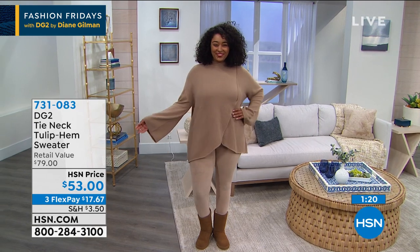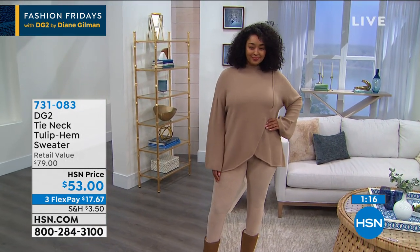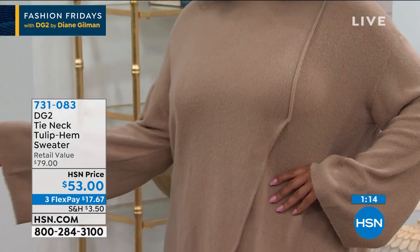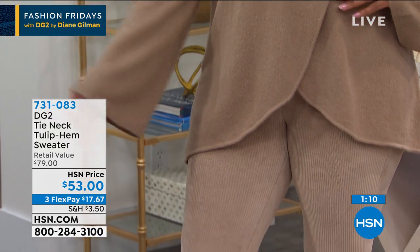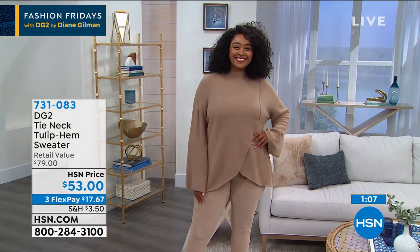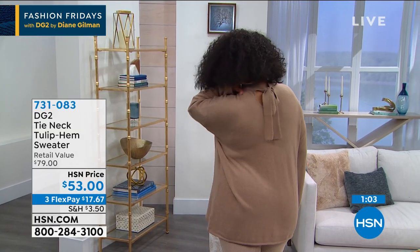So it's about the silhouette of the sweater. It's the soft bell sleeve. It is the tulip bottom, that tulip hem. If you're fuller through the hips, no worries. This really releases, right? Without it being overly accommodating.